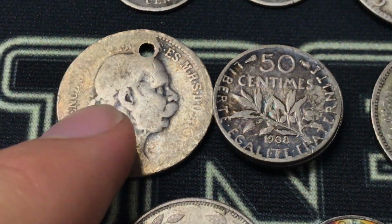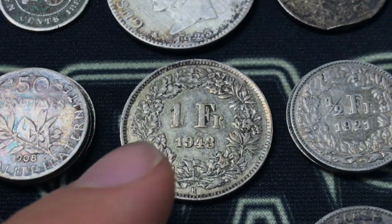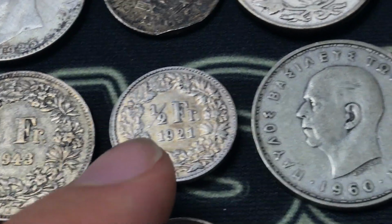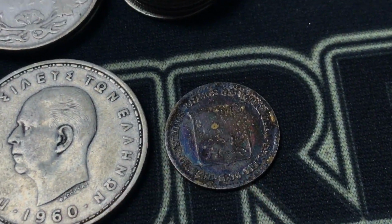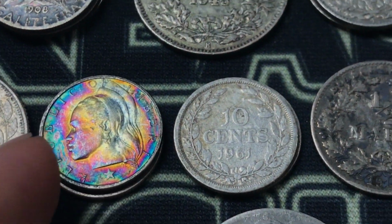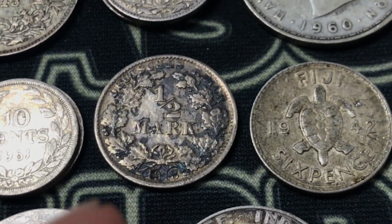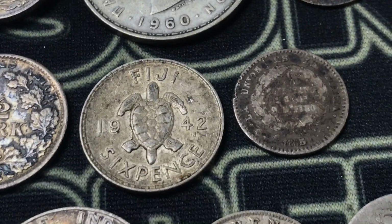So this is Hungarian. I forget what it is, maybe 1 koruna, 50 centimes from France, 1 franc from Switzerland, half franc from Switzerland, and then 20 drachma from Greece, 1960. I think it's Venezuelan, 83.5. 90% Liberian coins, so this is a Liberian quarter. Cool-toned Liberian dimes, 4 of them in total. We have a half mark from World War I from Germany. A Fiji 1942 6 pence, which is really cool.